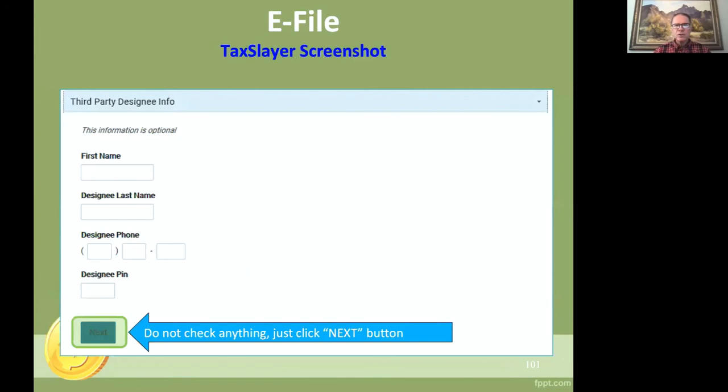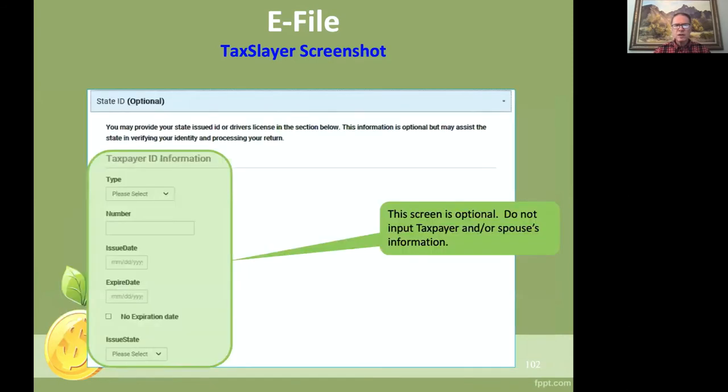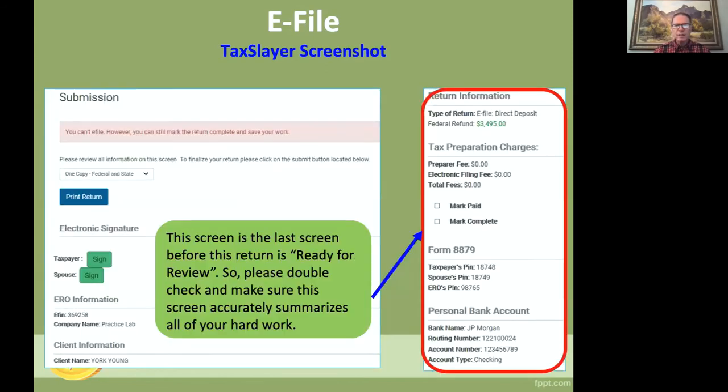Then you get to this third-party designee info. We don't use that. We just click next and move on. The state ID is optional. We don't use that. We just click next and move on. And finally, we're at the last page. We're almost done, the submission page.